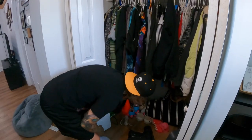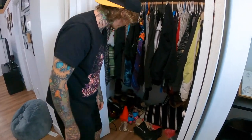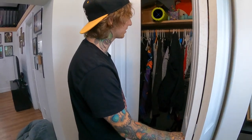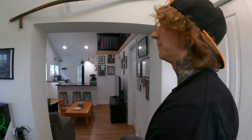Boom. This is the only kind of shoe I have in here. I have like 7 pair. And Emily's got her Vans, her vacuum cleaner. We got our broom. Little storage closet, but fits everything we need. That's pretty much this room.